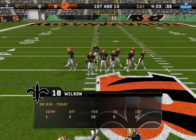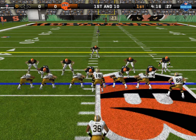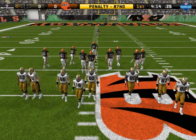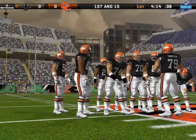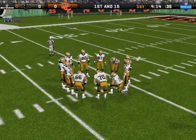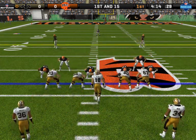First and 10. Ball on the 48-yard line. Cincinnati comes out in a 4-3. Number 88 moves in motion. Looks like somebody got off the line a little early here. False start on the offense. Number 80, Griffith, was flagged for the false start. False starts are kind of frustrating because they're really easily avoided by just maintaining focus. So now it's first and 15 after the penalty. Ball on the 47-yard line.